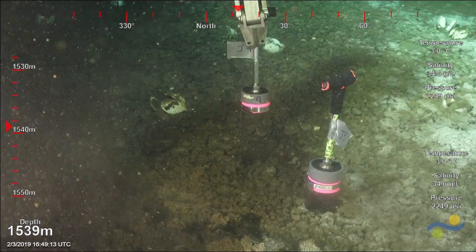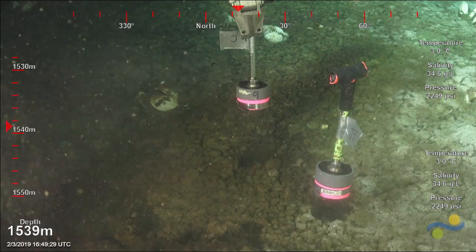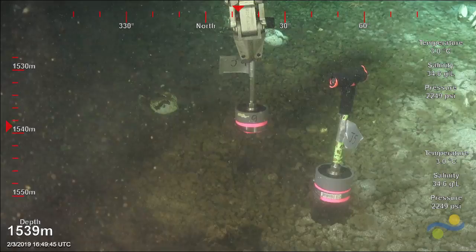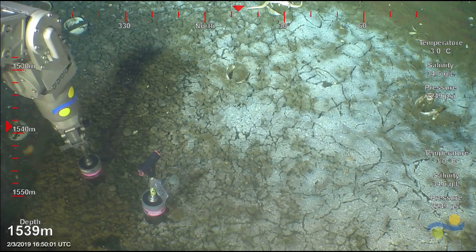Let's slow down for a second. You can see the lip on this guy on the back end. Yep. Interesting. Position. Yep, I think so. Oh, this is beautiful. Stop right there. Perfect. Perfect. I'm going to release there. Yep.